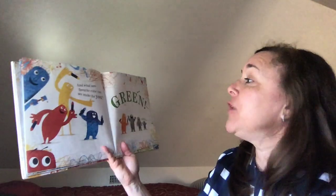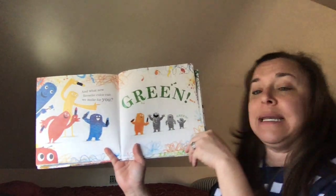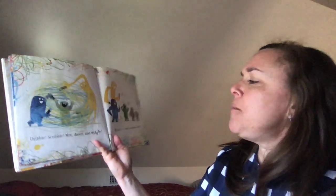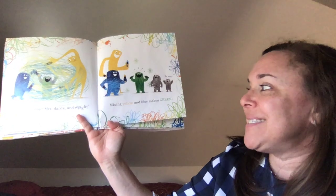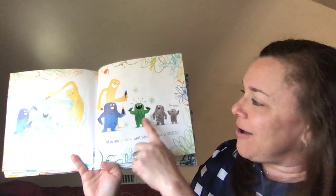And what new favorite colors can we make for you? He yells green. And this little guy yells green too. Do you remember I said green's my favorite color? Dribble, scribble, mix, dance, wiggle. Mixing yellow and blue makes, you're right, green. And look how happy he is.